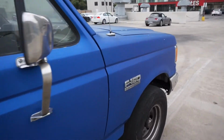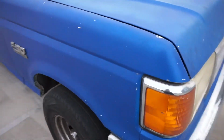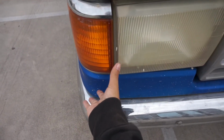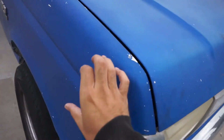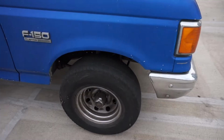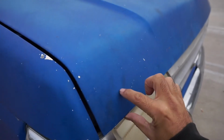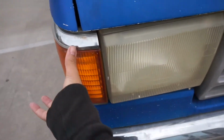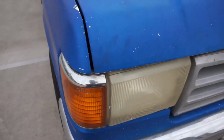But one thing I kind of want to note about this truck is the front end. On the previous generation, there was a signal here and a headlight here and a marker here, and the fenders, hold on, there's pulleys right there, ruining my video. So the fenders are kind of chopped on the previous generation, and this right here is not here, it's more flat. And the next generation, it's basically a square headlight, and this is integrated here, and it looks a lot more modern and nice.